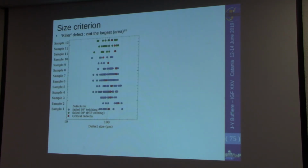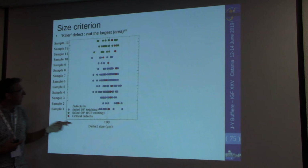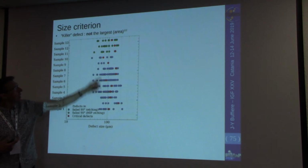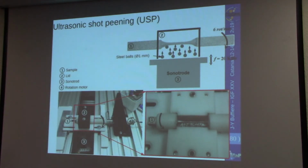Something which is more interesting, I think, and more puzzling: if you now try to relate the probability of the defect initiating the fatal crack to its size, various samples here, you see that clearly, and you plot the 20 largest, clearly the defect which fails is not the largest one, and not the largest in the sense of Murakami as the predicted area of the defect. So clearly there is something else. Maybe the radius of curvature at the tip of the notch. Yeah, probably. Anyway, the last thing we tried to do, because I think I'm running out of time, is shot peening.